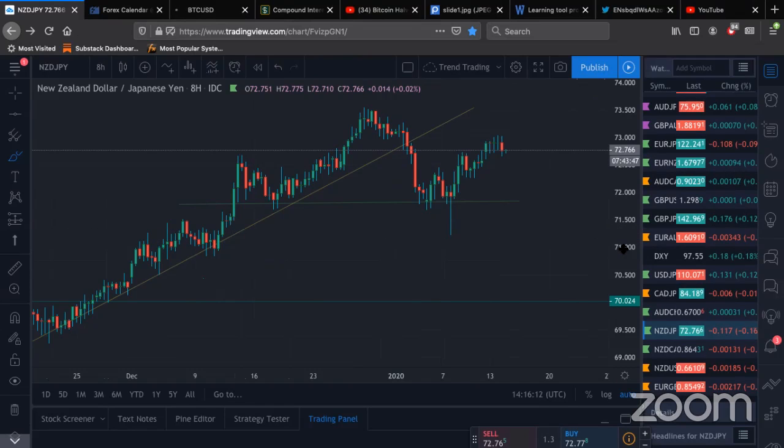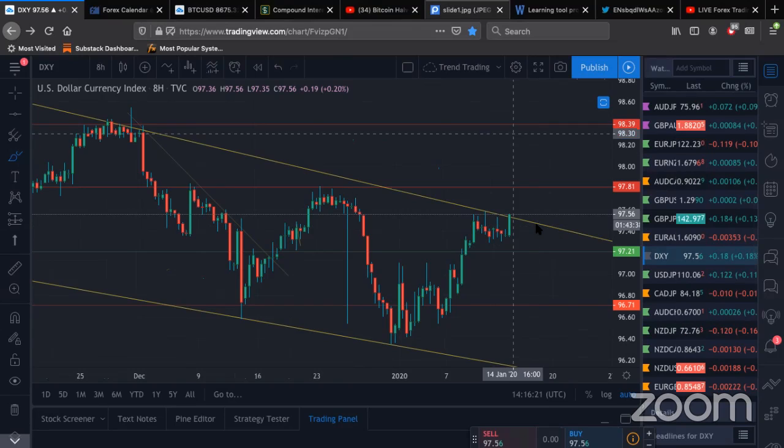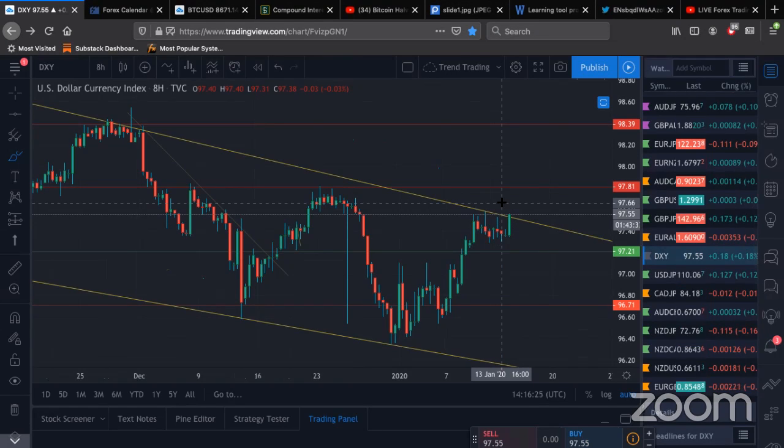Dollar index is testing or attempting a breakout right now of the range over here, and I just think as we're about 15 minutes to the U.S. equity opening, there's a lot of opportunities today, one way or the other. We're at a nice point where things are going to be developing.